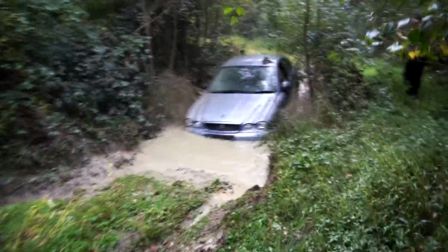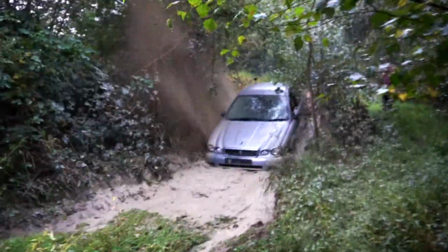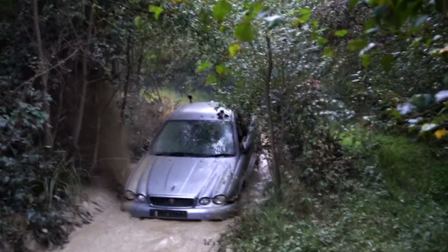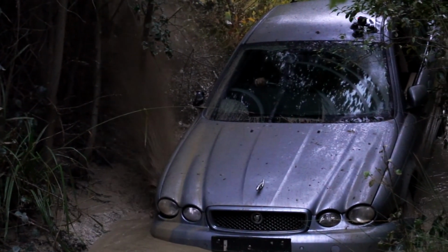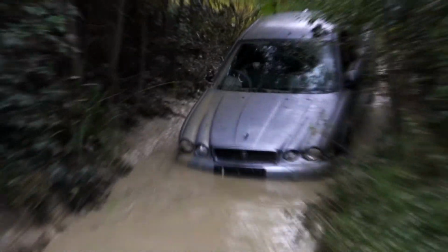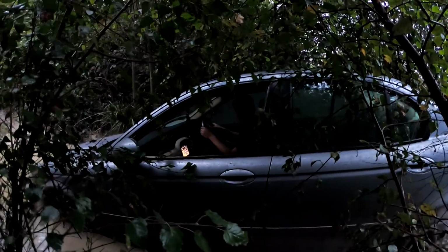Window up, it's getting a bit muddy in it. Now this is where the aircon really comes into its own. That window is broken. It would appear I'm stuck. Oh dear. I'm stuck. You are stuck, yes. That's going to be a time addition, isn't it?